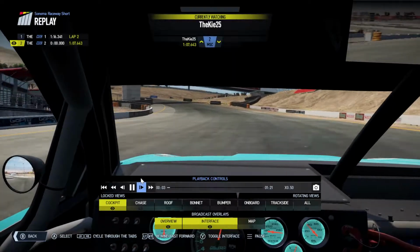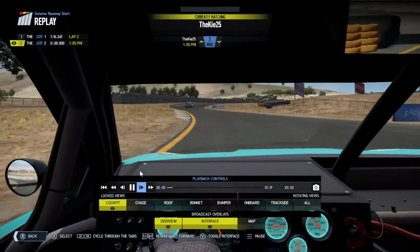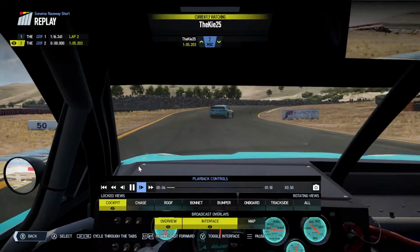So we're going to run through a very quick guide of the track now. Going into turn 1, you've got to get the car over to the left hand side as much as possible without losing the rear. It's not as easy as it looks.